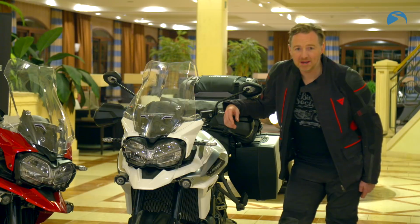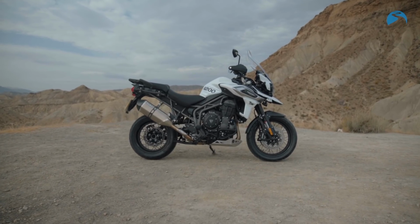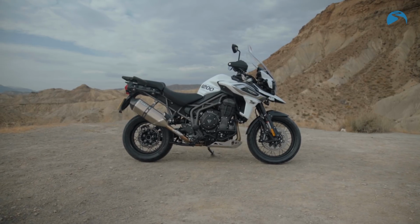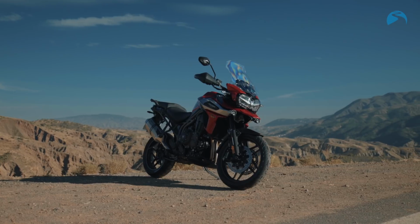We're here at the press riding launch of these bikes. It's the Tiger 1200, new for 2018. There's four road versions and two more off-road bias versions. Quite easy to distinguish despite all the letters.